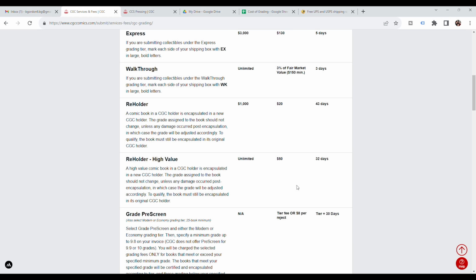They're not going to regrade the collectible unless there's evidence that the book has been damaged at some point along the way. If that's the case, it may need to be regraded. But if it appears to be in the same condition as when they graded it, they're just going to slap a new case on it.